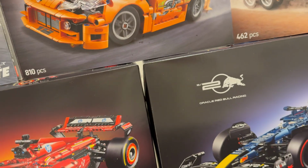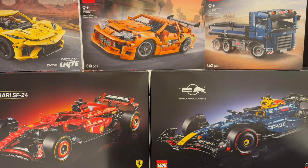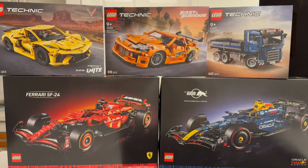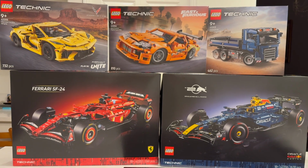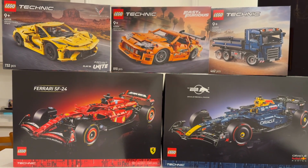There's a lot of rumors swirling around about some more exciting vehicles coming out for the June and August waves, so I'm certainly looking forward to those, maybe even a little bit more than these, but with that, I've summed up my early review of the Technic March sets.